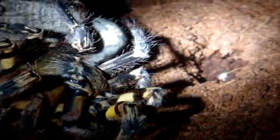Okay, here's Joelle. This is my large P. ornata female, 8 inches. See the colors of my ornata after she freshly molted a couple of weeks ago. Huge, huge ornata.